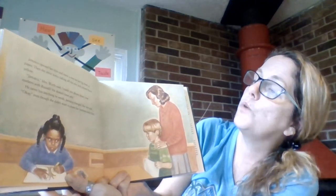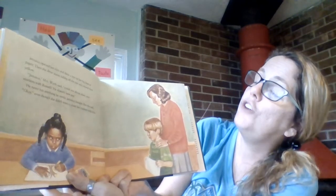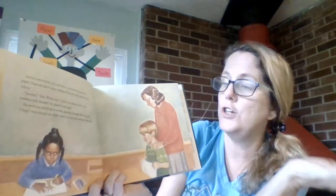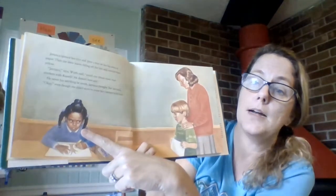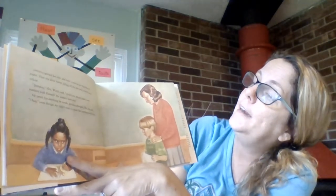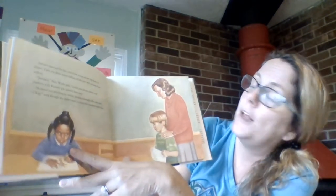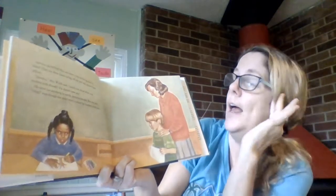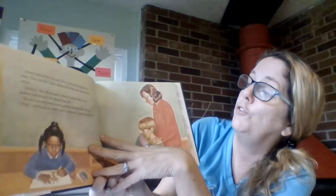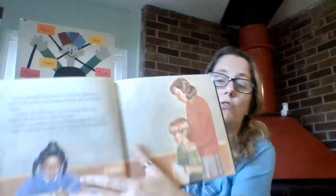Jamaica, Mrs. Worth said, could you please share your markers with Russell? He doesn't have any. Well, you would think, yeah, that would be a good, nice thing to do, right? But Jamaica does not look happy. She says, he never has anything he needs, Jamaica thought, so she's just thinking in her head. But she said, okay, even though she really didn't want to share her markers with him.